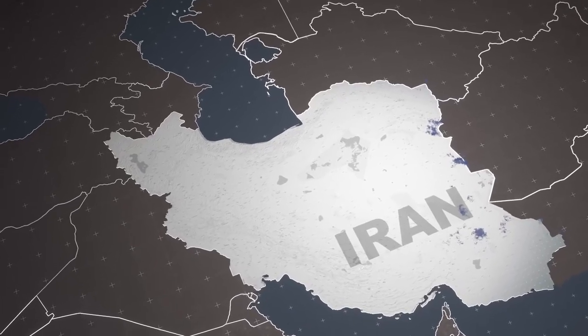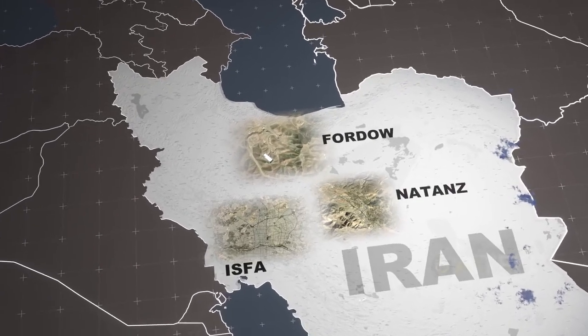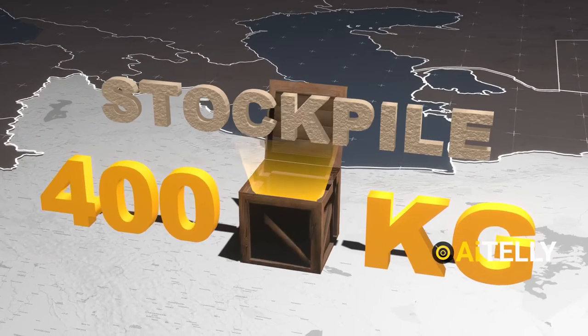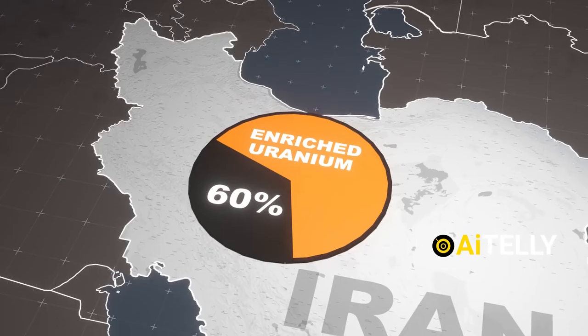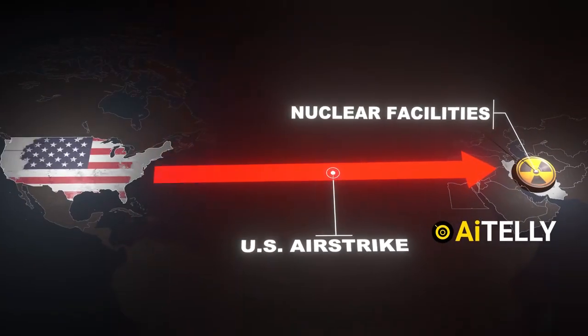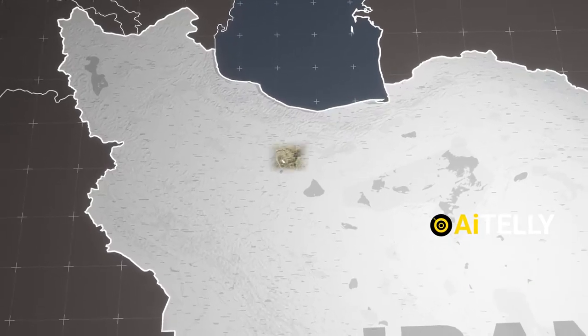Despite extensive damage to the targeted sites, Fordow, Natanz, and Isfahan, Iran secretly relocated its 400-kilogram stockpile of 60% enriched uranium to an undisclosed location before the U.S. airstrikes on its nuclear facilities.